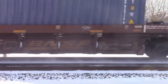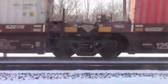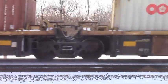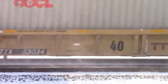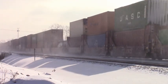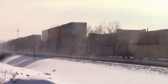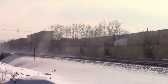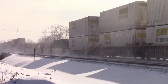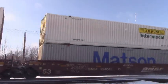NS 2711 is an EMD SD70M-2 built in 2006. CEFX 1031 and UP 6168 are both GE AC44CWs. 1031 was built in 2004, and 6168 was built in 1995 for the Southern Pacific Railroad as 139.